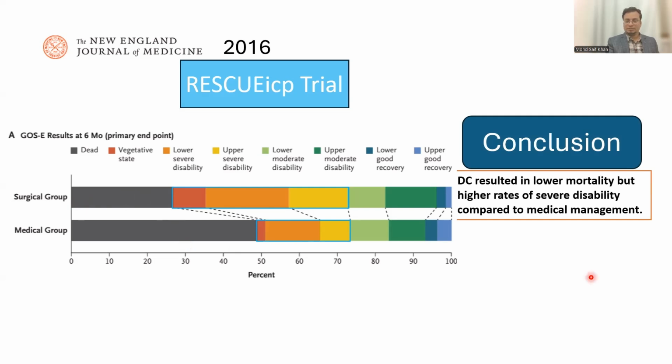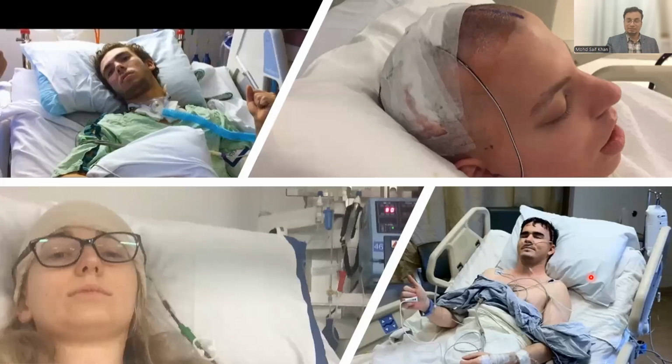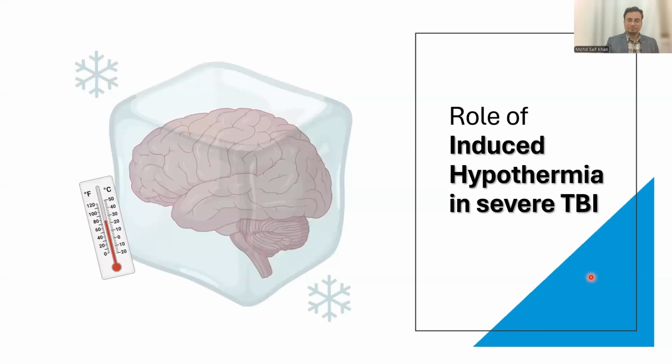The study concluded that while decompressive craniectomy may reduce the mortality, it was associated with a higher rate of severe disability. So, when you are talking to the relatives of patients with severe diffuse TBI, and giving the option of decompressive craniectomy, you can tell them that the mortality may be lower, the patient will live, but with disability, and that will be severe disability. But that has to be discussed with the families very, very carefully. The outcomes may not be good, the patient will be dependent.